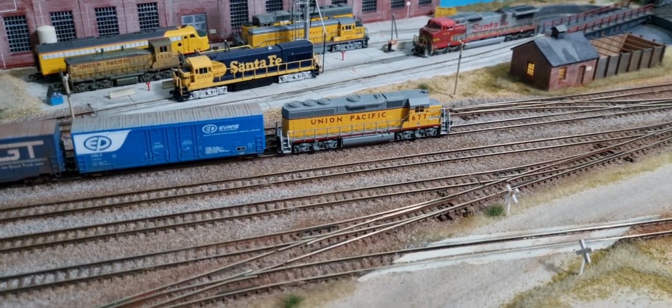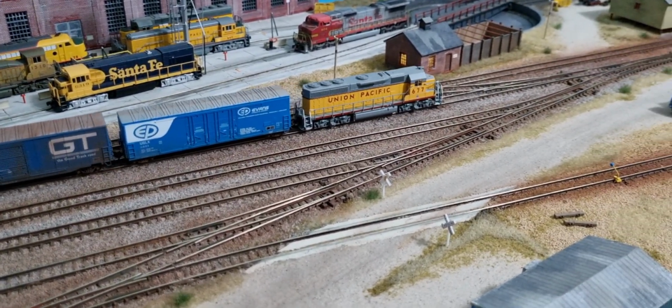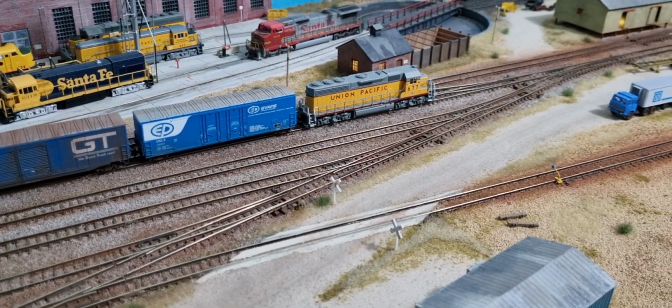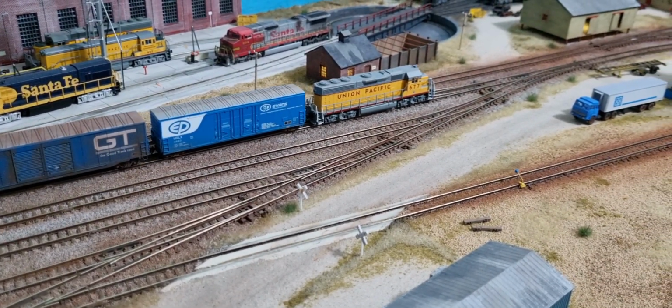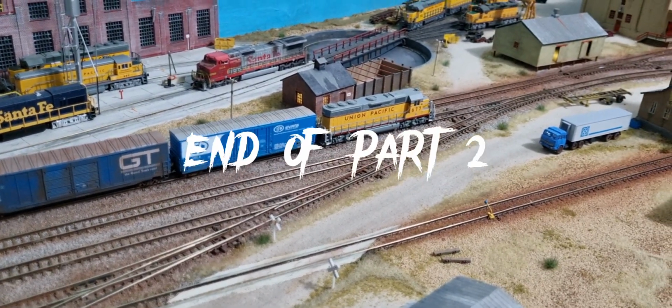Here we are coming into Willow Creek now, so we'll just bring it to a stop here on the main, and we'll go through our car cards again to see what cars need to be taken off, switched out, and picked up.